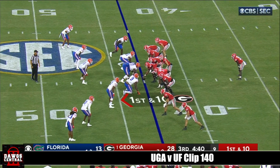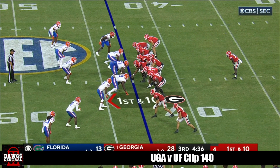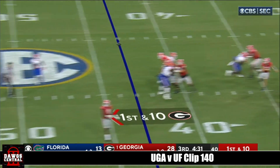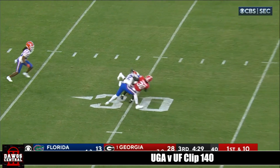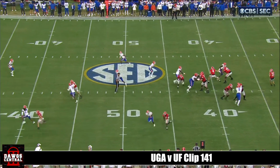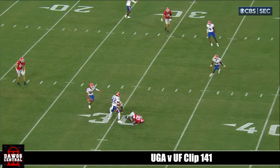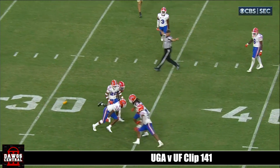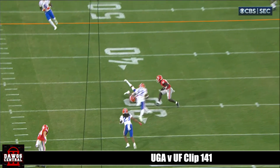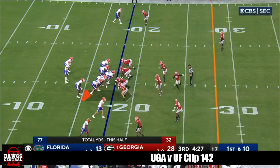And Stetson Bennett under center. With the play fake. And a deep ball, and it's intercepted. So here's Bernie right here. Watch the wheel come out. Watch him cut inside. Bernie makes a great athletic move, cuts in for the ball, and a late hit. That was number 22, Dejon Edwards, coming in right there. Yeah, I think that's a good call. They start at the 18.